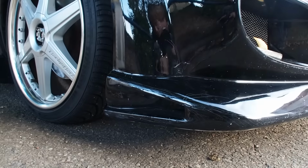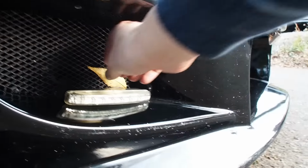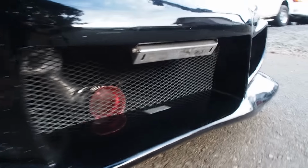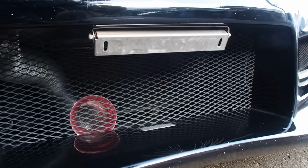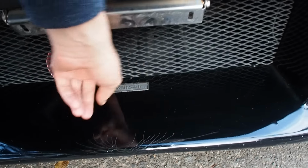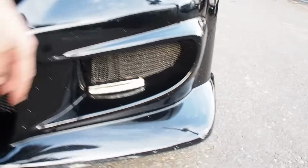Markers have been painted black. Leaf modification. It actually reduces horsepower or cooling to the brakes. Here's some damage on the underside there. But there's an intake for the air box. The outside badges all over the bumpers.